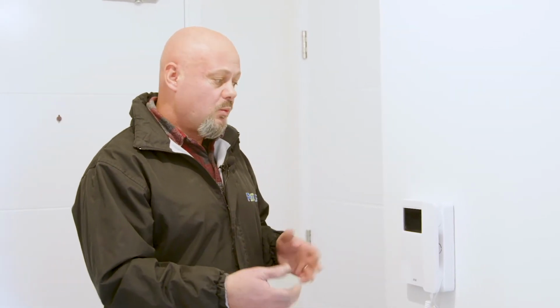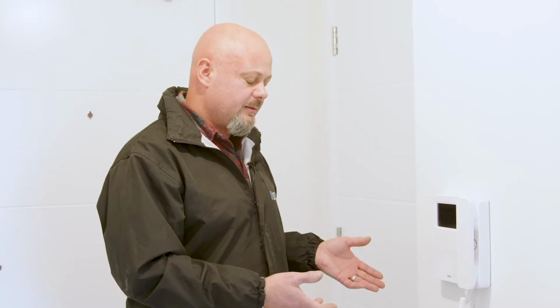So when your visitor has arrived at the lift, they simply select your apartment number. They push the lift call button. Once entering into the lift, for example, we're on level 1, they would select level 1. That lift would then come to level 1, and then they could come straight to the apartment.